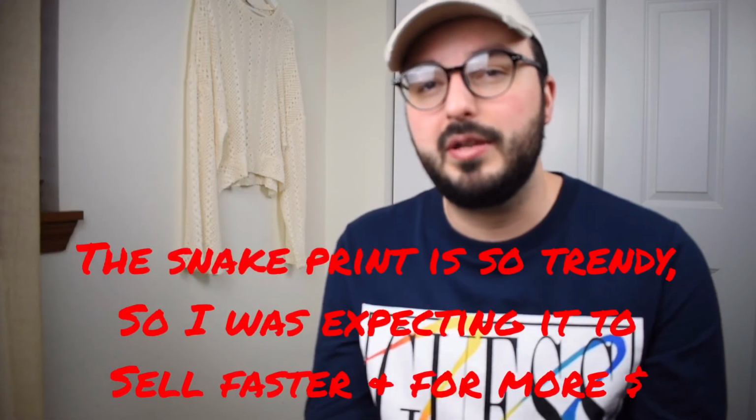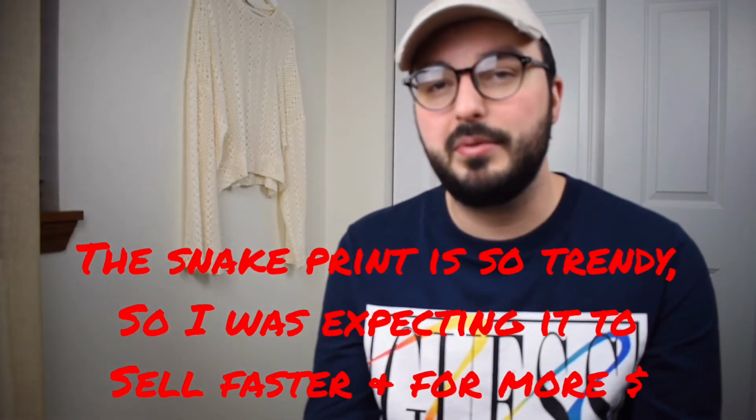Next was this Zara snake print drop waist ruffle peplum top, and it was new without tags. I bought this from a sample sale of a clothing brand that I used to work at. Some of you have probably heard me say that in some of my other videos, but I worked for a clothing brand, and periodically they would do sample sales where at the end of the sample sale I could buy anything for around $5.